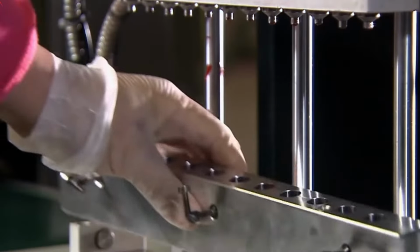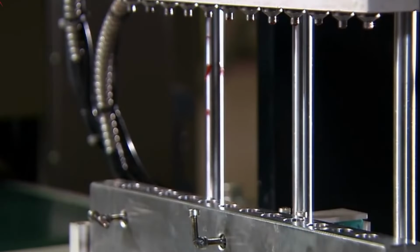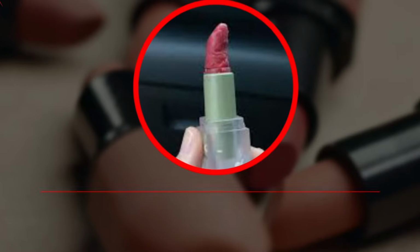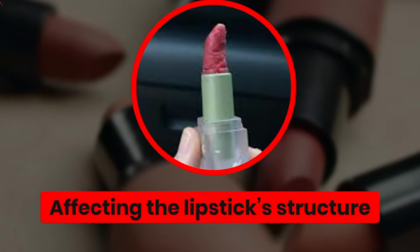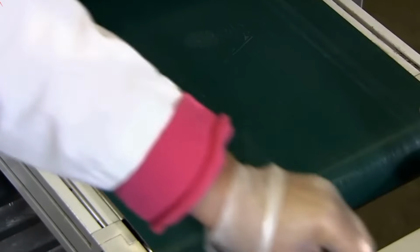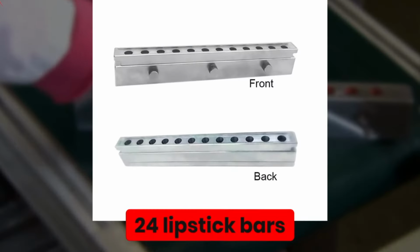Expert handling is required to ensure the liquid fills each mold evenly, as uneven filling could result in layer-based crystallization that affects the lipstick structure. These molds are designed to shape multiple lipsticks at once, with each mold holding 24 lipstick bars.